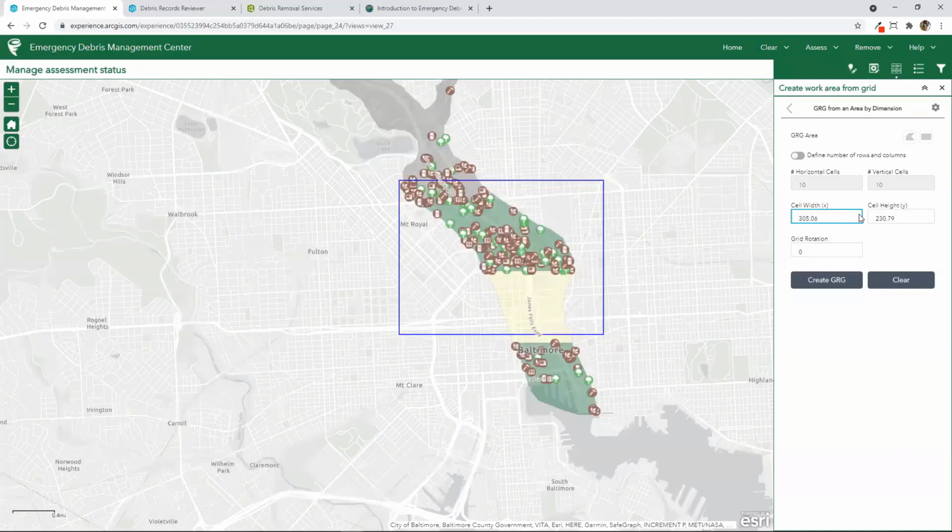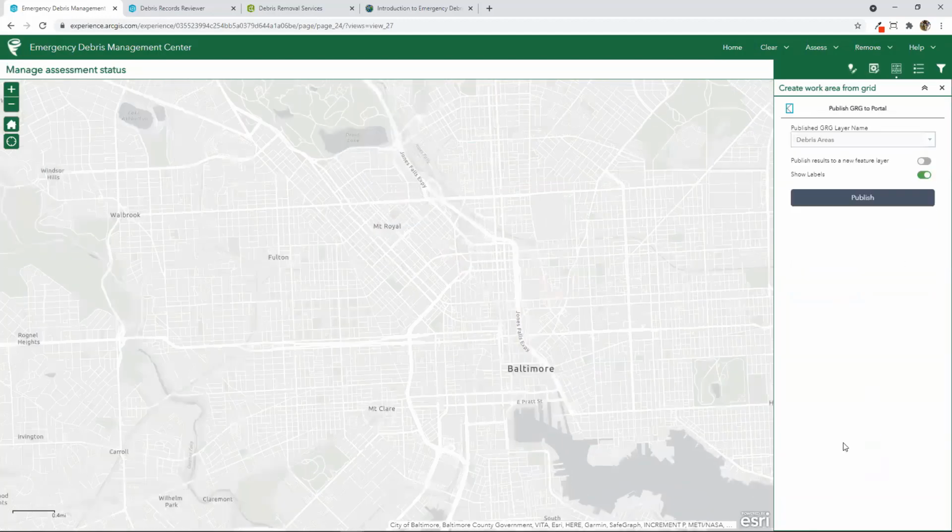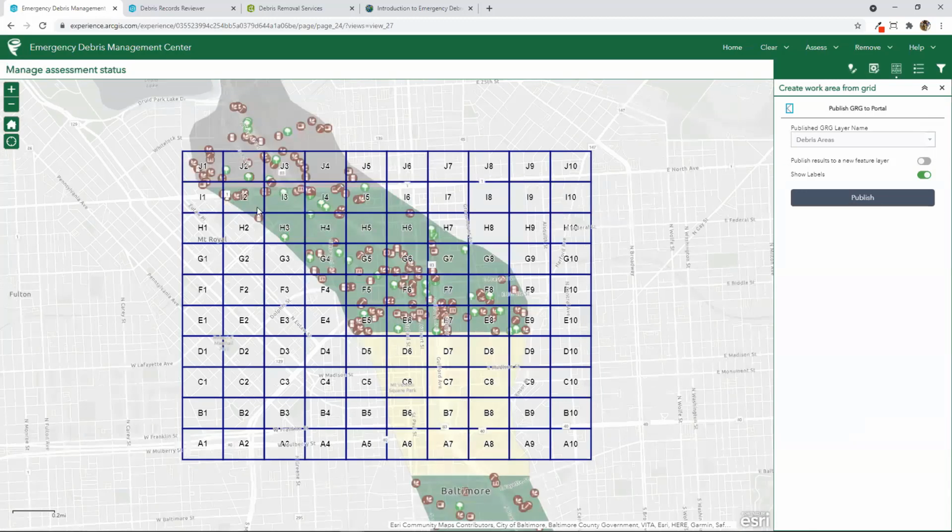I could configure it to fit a certain number of cells or a certain number of cell widths. And then I'll press the Create GRG tool, and this will have now created a grid for me. I can subsequently publish this into the hosted web layer that exists in all of these various apps for managing assessments and the removal process. And I could then use this as the way to assign my assessors out. So I could give an assessor J1 through 4, for example.